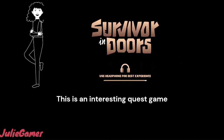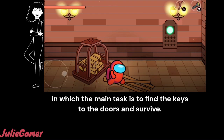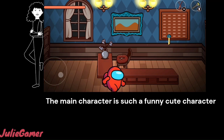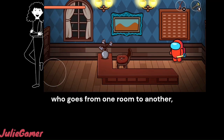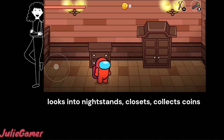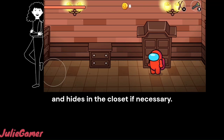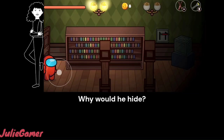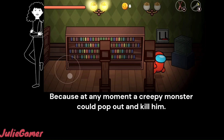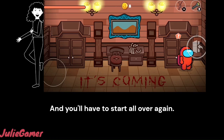This is an interesting quest game in which the main task is to find the keys to the doors and survive. The main character is a funny, cute character who goes from one room to another, looks into nightstands, closets, collects coins, and hides in the closet if necessary. Why would he hide? Because at any moment a creepy monster could pop out and kill him. And you have to start all over again.